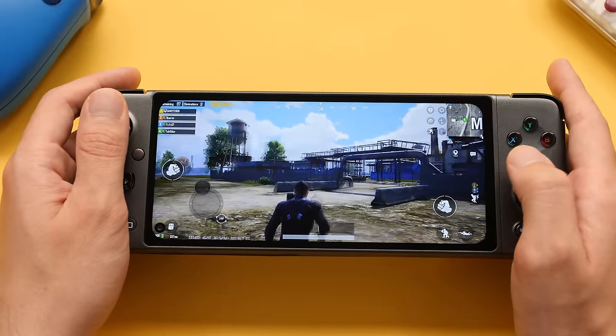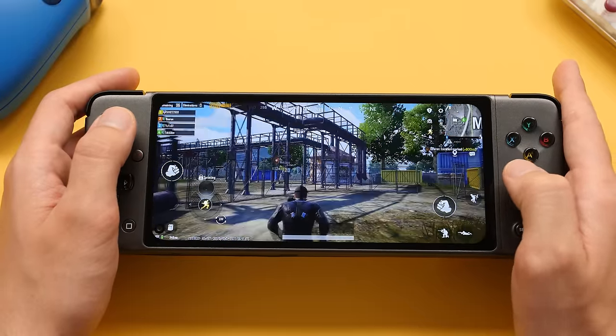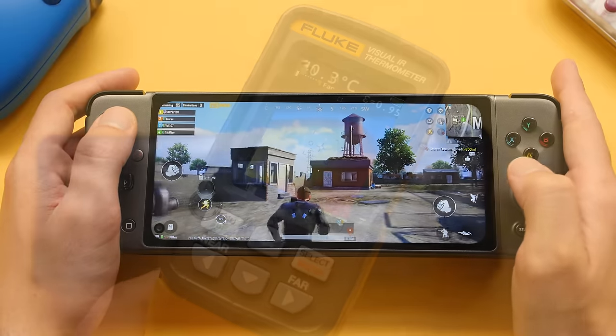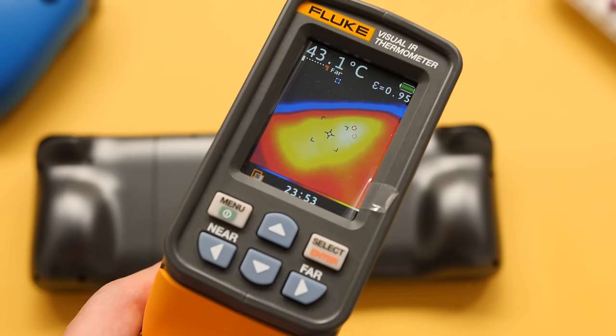I hope after seeing this explanation that they unlock that button, because it doesn't make a lot of sense for a hardware company selling you hardware to lock down their software in this way, especially when it has clear negative impacts. Before we move on, I just want to show what the back of the device looks like with the high performance option enabled after a PUBG match.